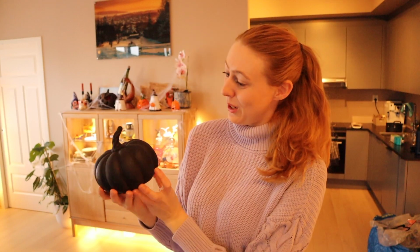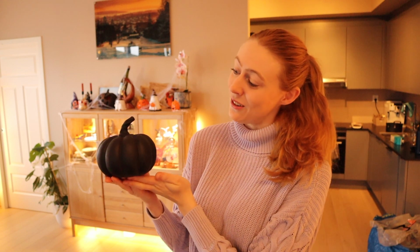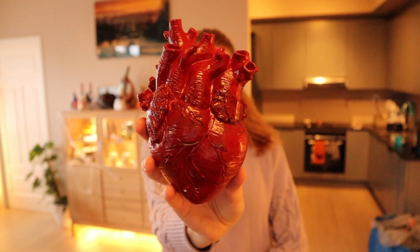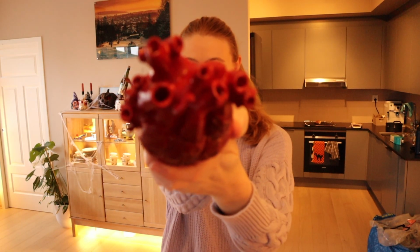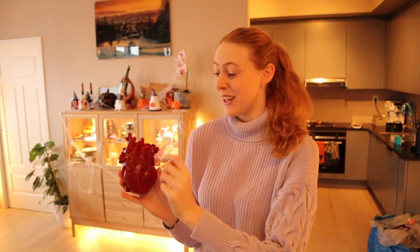It's actually really cool. I got this from basically the equivalent of Norwegian Hallmark, which is Nille. It's got a very stark contrast to some of the other pumpkins I have in the house, and I think it's very spooky. Next up, I have something that I found online. It is a gory heart vase. So you can see here that there's actually a bunch of little holes on the top, and you're supposed to put flowers inside of it. So this actually can work as a flower vase.